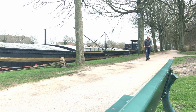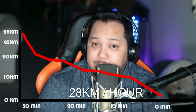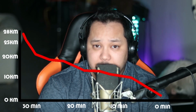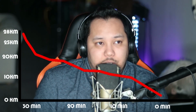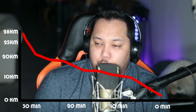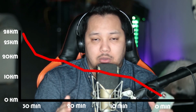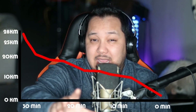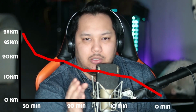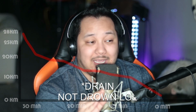Now, but only when the battery is fully charged, you can actually do 28 kilometers per hour, but only for the first 2 minutes. After those 2 minutes, for the next 3 minutes, you can only do a max speed of 23 kilometers per hour. After those 5 minutes, you can only do a max speed of around 16 to 17 kilometers. What is important is that in the next 3 to 5 minutes, your battery will drain so quickly, you will be disappointed in a jiff.